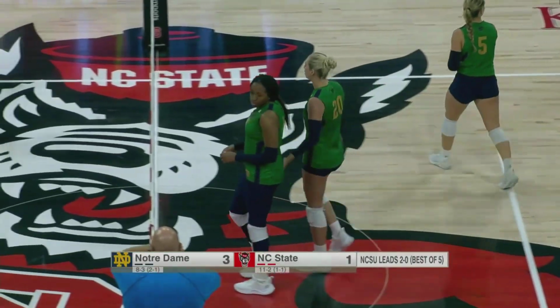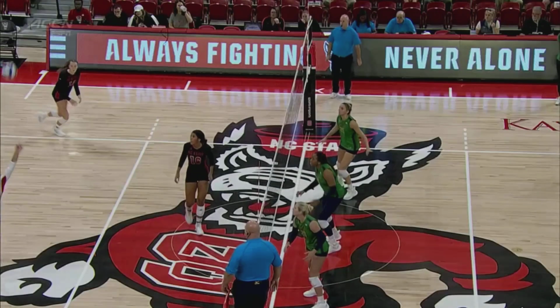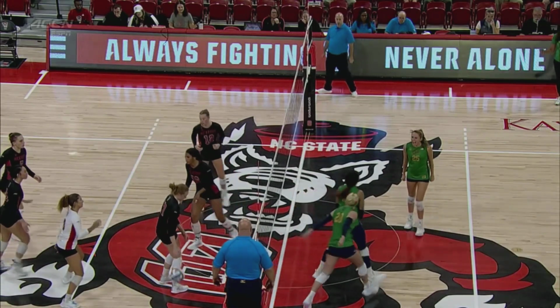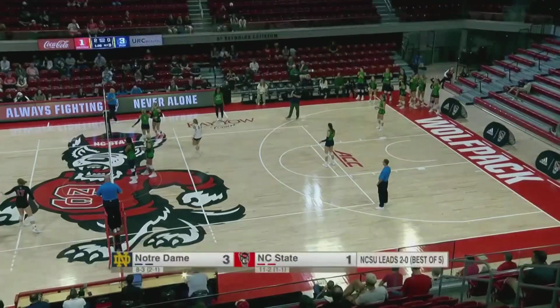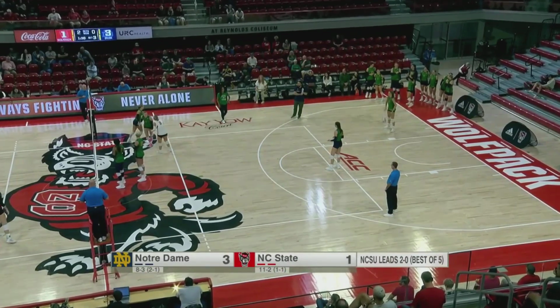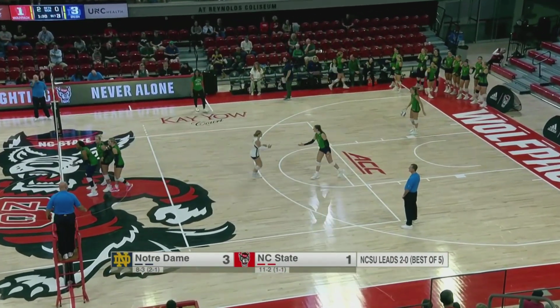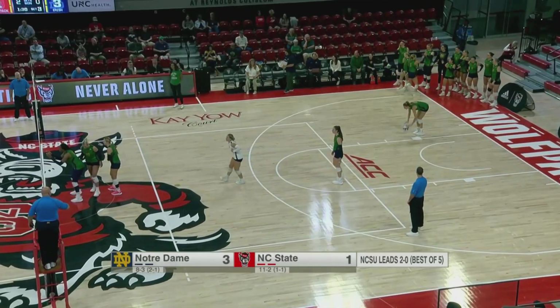Notre Dame coming out strong from the break here. They're fired up. They're down 0-2. Really trying to stay in this game. They have brought a whole new energy. It's like little leprechauns dancing in the back corner there after every block. We did not see that energy at all from Notre Dame in the first 2 sets.